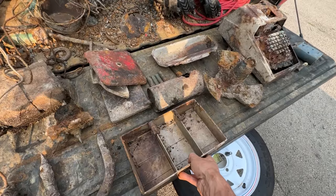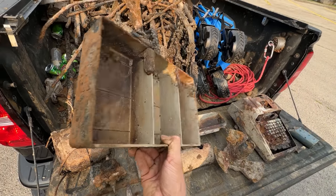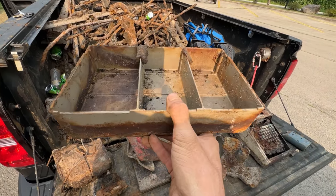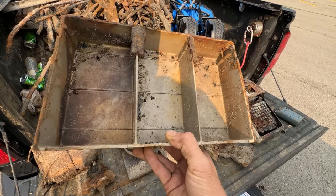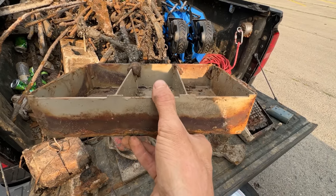Super cool. Then I found this drawer here. This is plastic, but it fell out of what was like a metal frame. I thought it was like a cash box out of like a register or something, but I guess there's only 3 slots, so I don't know if that's what that is or not.